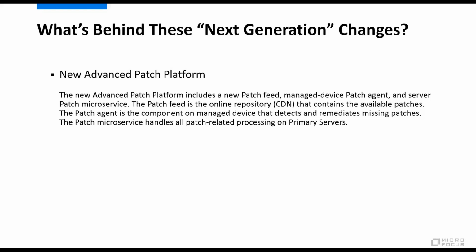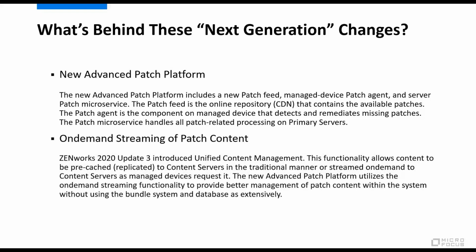microservice. The patch feed is the online repository, or CDN, that contains the available patches. The patch agent is the component on managed devices that detects and remediates missing patches. And the patch microservice handles all patch-related processing on primary servers. So you can see that the new platform covers everything from start, where you get the patches, to end, where you apply the patches. Second, we've introduced on-demand streaming of patch content.